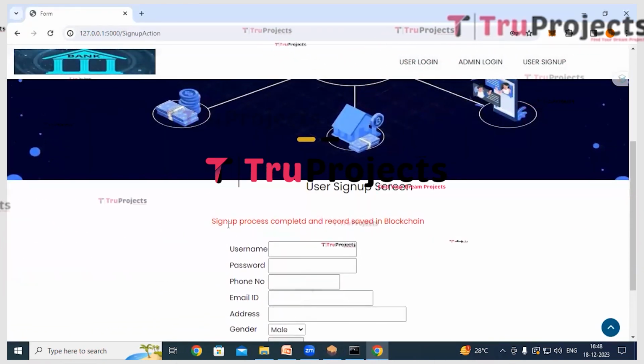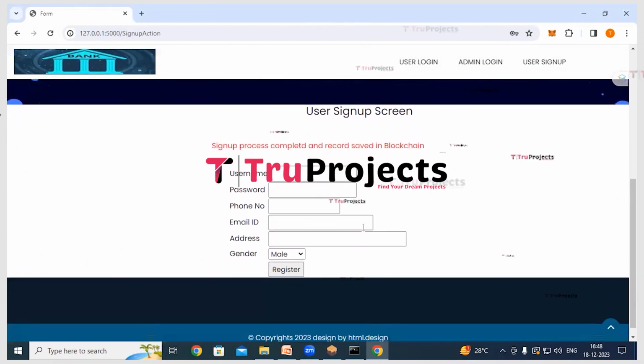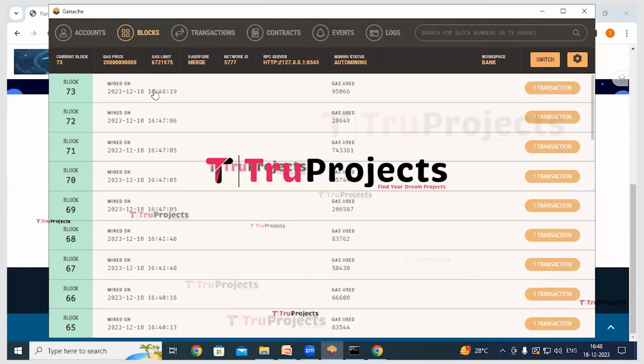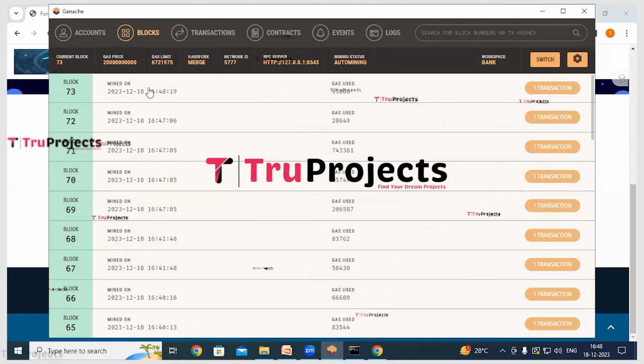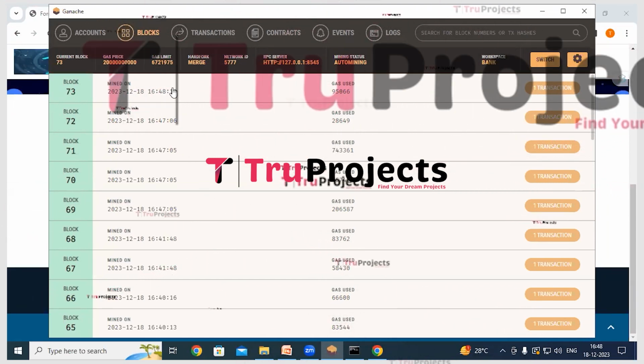So here in the red color text, we can see sign up process completed and record saved in blockchain. So all these user details will be stored in blockchain in a form of block. We can see that in Ganache. So we can see a block has been created in which all these registration details, the user details will be stored. So we can retrieve the data from here.